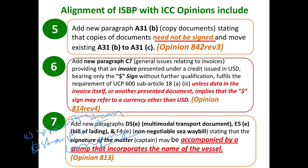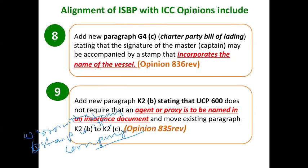Change number eight, the paragraph G4C, charter party bill. In this chapter, a similar thing is considered for the transport document, that means multimodal transport document or bill of lading or the charter party bill. Here, the captain or the master must sign with the stamp, and the stamp must incorporate the name of the vessel. Regarding this matter, ICC took observations from all over the world, and among the observations, the expert team of the ICC reviewed them and issued opinion 836 for solving this type of case.